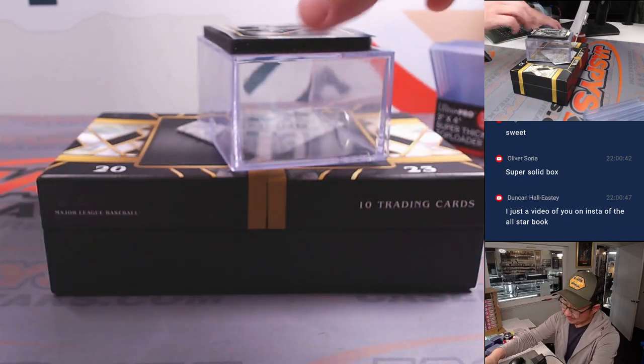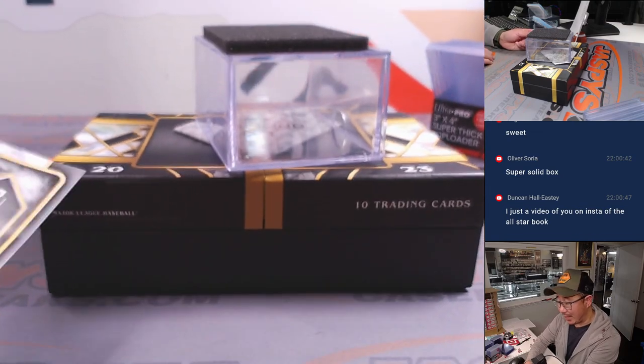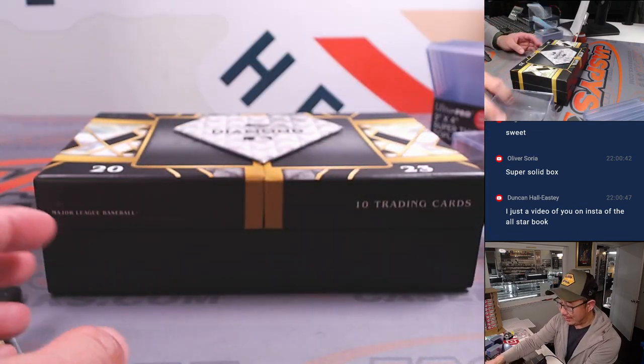Nice. And there you have it, boys and girls. That's your break. Diamond Icons, really solid break in the books.